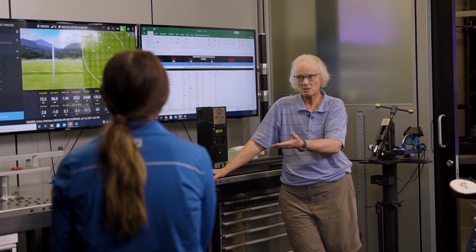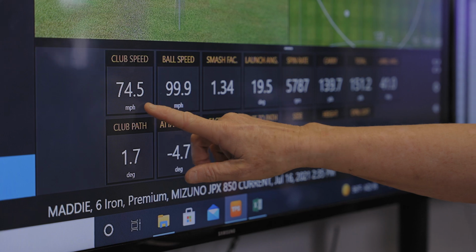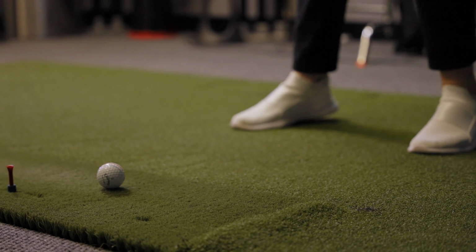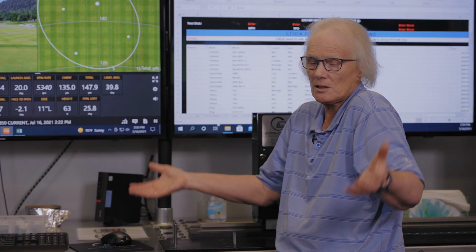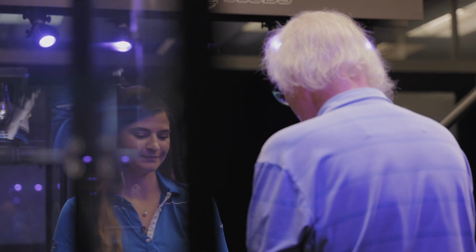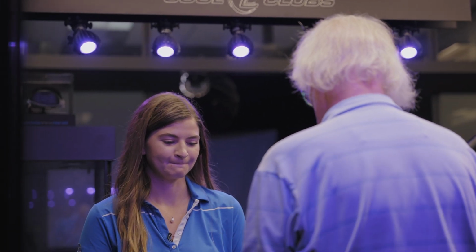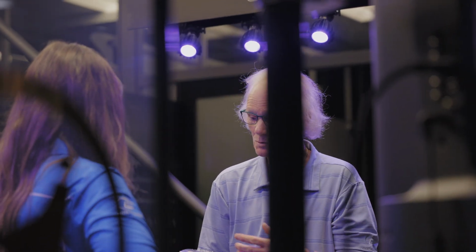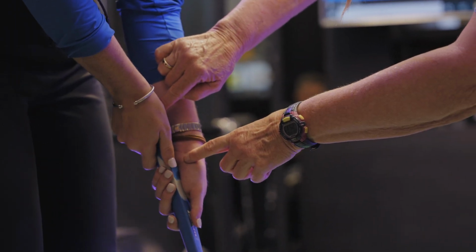So one of the things that we can do here is dial in using data and figure out what flex shaft you need, what loft and lie your clubs need to be. Sometimes all we have to do is change the shaft, sometimes it's a whole club, and sometimes the club is fine, but the data will tell us that. We're completely data driven. Quite often when you walk into a shop, they just assume since you're a gal, they hand you a certain length club. Well, I'm 5'8". Somebody else might be 5'3". We don't necessarily need the same length club because of the distance our hands are off the ground.